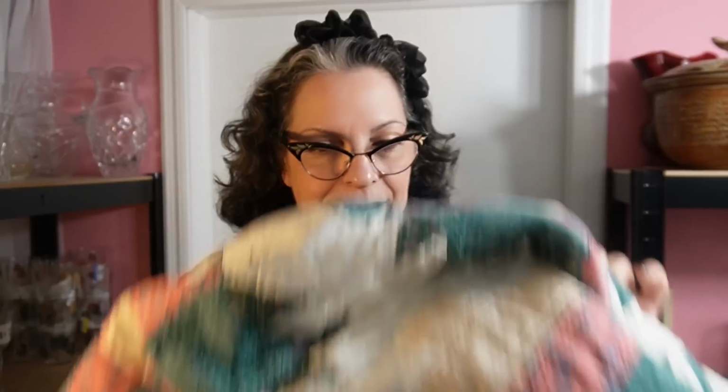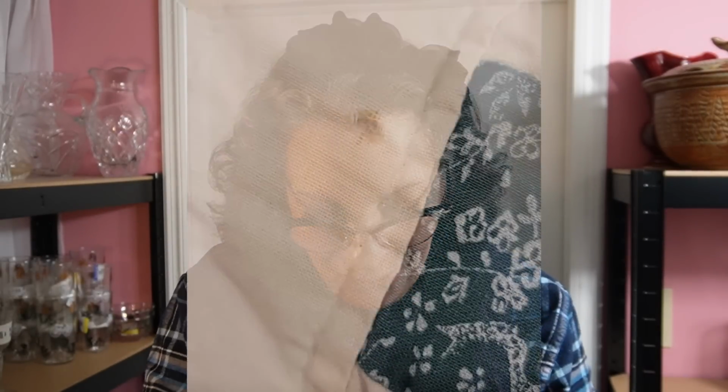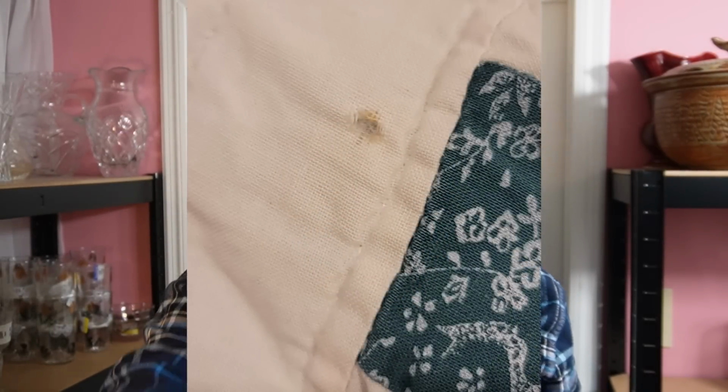Oh, it's like finding a needle in a haystack. Let me put a picture of the tiny hole right here so you can see it. It's ridiculously small. It's another one that, if you want to fix it, it's not on a seam, so it's not gonna get worse. All right, let me just put the picture of it because I'm not gonna find it.